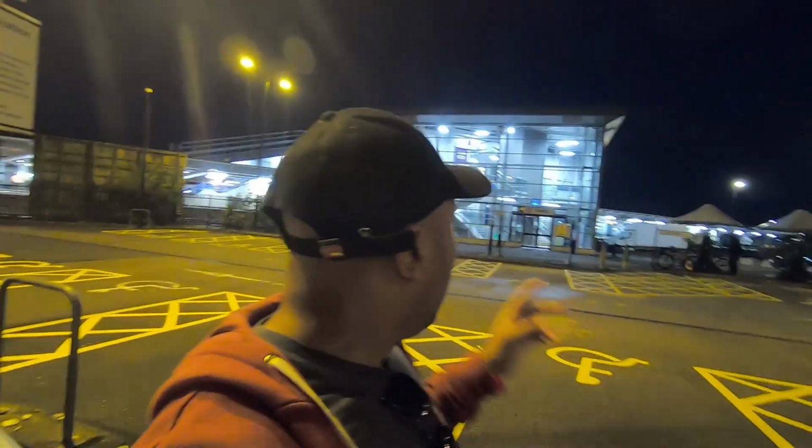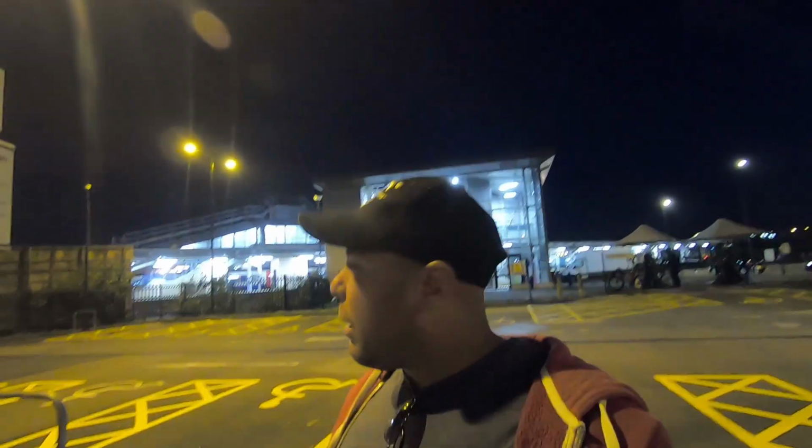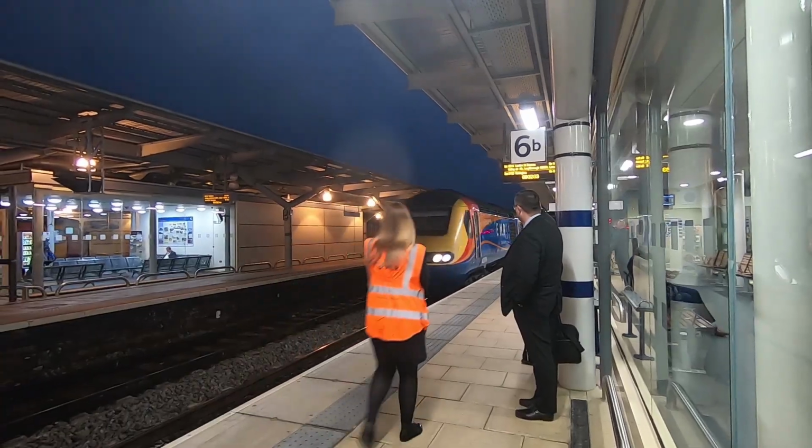Outside the Derby train station here. Now you're probably wondering what kind of exit and entrance this is. This is actually the Pride Park exit and entrance. There is another one over the bridge on the other side. At the moment, we've got to wait about 10 minutes for the train. Here we go, Luton Airport Parkway.